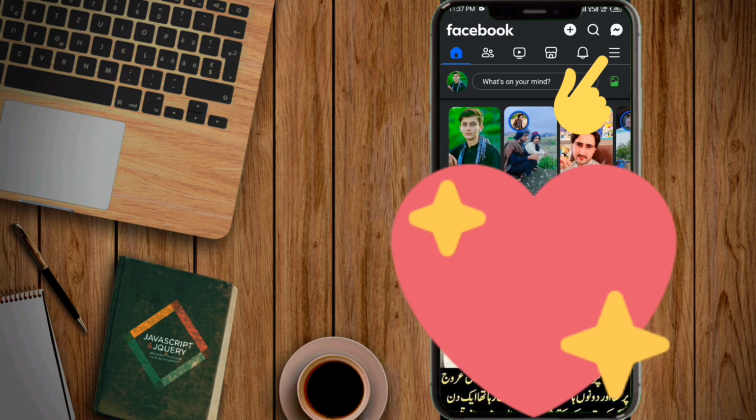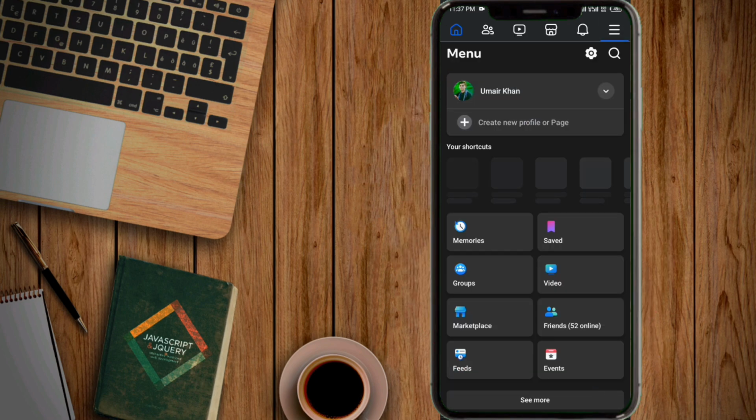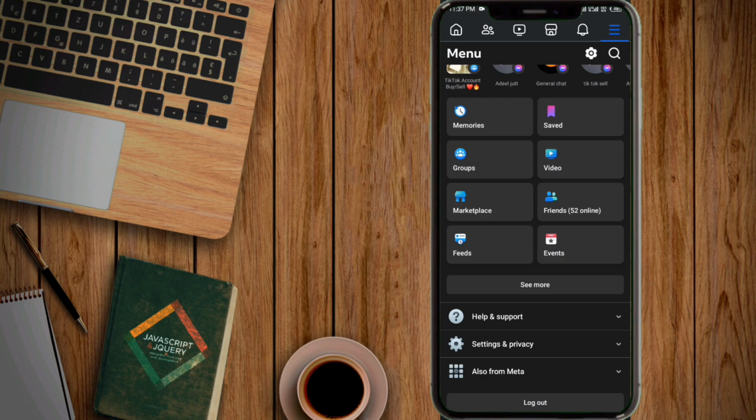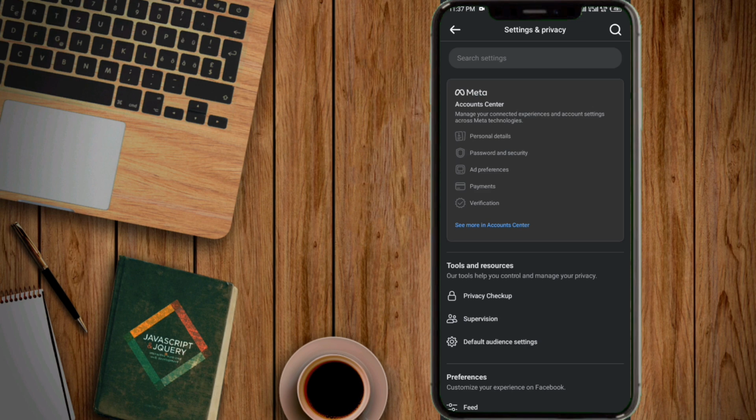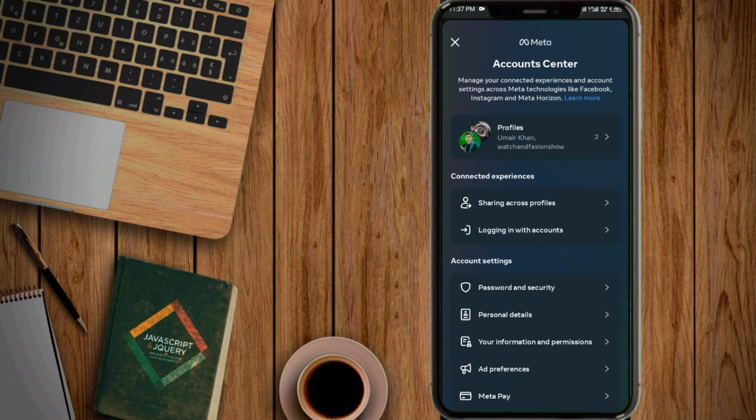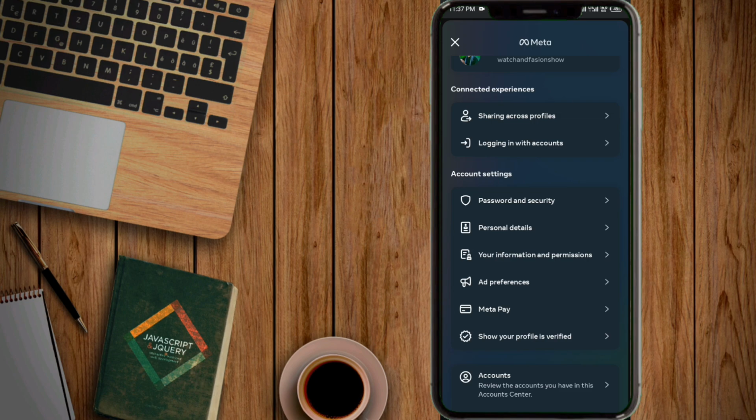Tap on these 3 horizontal lines. Next, you'll be redirected to a new page. Then click on Settings and Privacy. Then tap on Settings. Once you get to the Settings page, you will see Account Center. Click on it. And next, click on Password and Security.